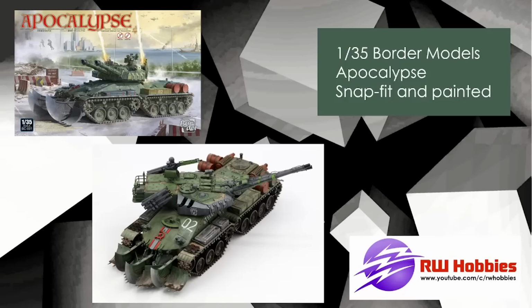But yeah, I'm just very interested to see how it looks once we get further pictures, because again, it says it is painted, but in that picture there, it does look very nicely done. And I'd be surprised if that's how it comes out of the box.